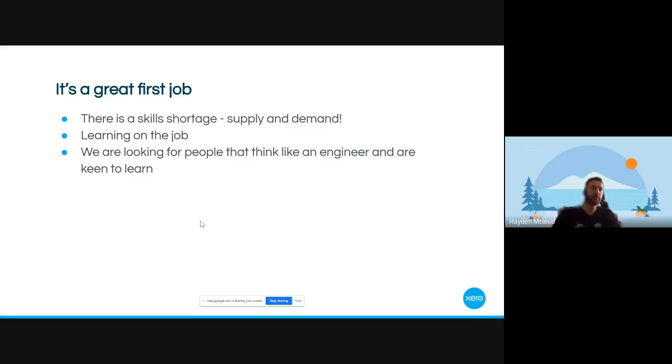And also, because there aren't as many people doing Salesforce as other areas like AWS or .NET and C#, it's really hard to find people that already know Salesforce, which is great for you because the expectation is that you won't already know everything there is to know about Salesforce, and you will instead start from scratch and learn pretty much everything you need to know on the job. It's just more important that you can think like an engineer and learn. Those are the sorts of people we're looking for.